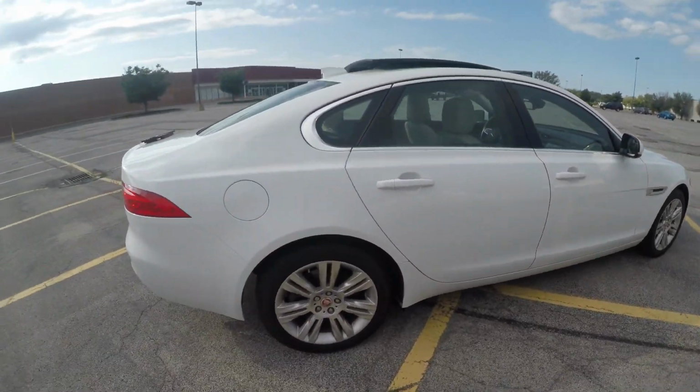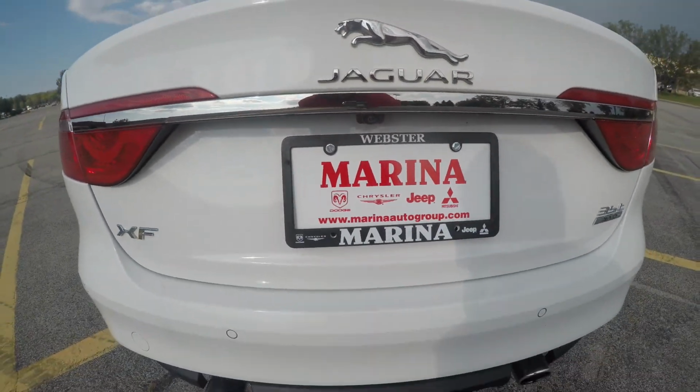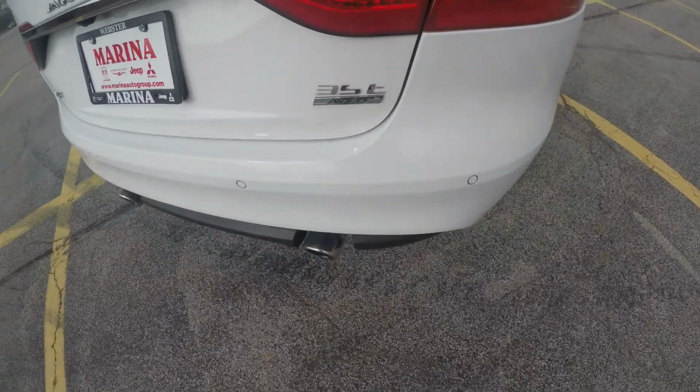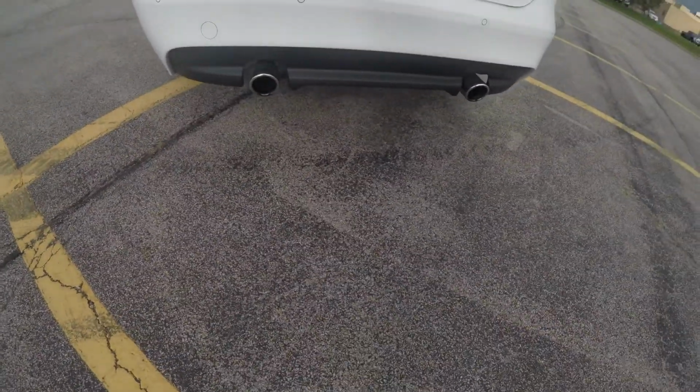But boom, we're gonna jump around to the back. Jaguar right there, letting y'all know what this is. Nothing to be played with. It's 35T and it's all-wheel drive. Forgot to mention that's the all-wheel drive too. So the XF. So here we got the back.